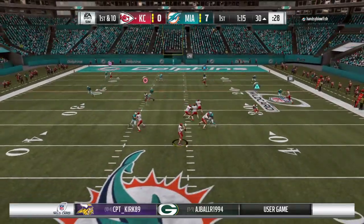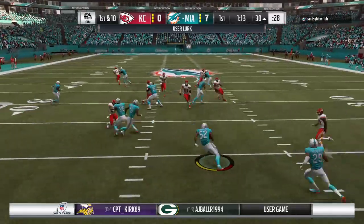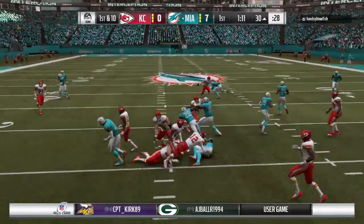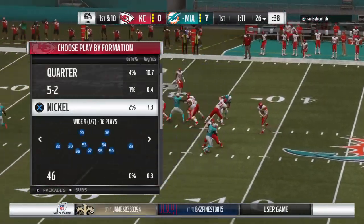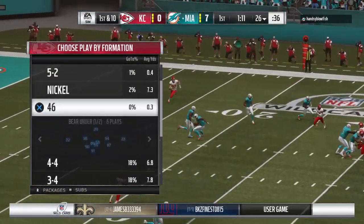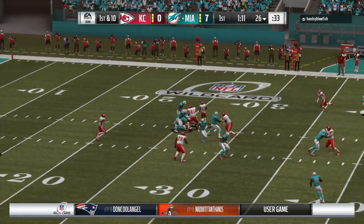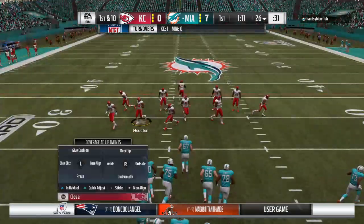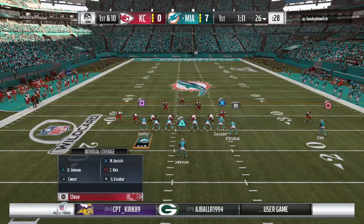Here is Savage. And he fires one that's intercepted. Picked off by the linebacker, Raekwon McMillan. And he brings it back to right around the 26-yard line. Well, this is a defense that can confuse even the best of quarterbacks with their zone schemes. And here you've got a linebacker that's going to stay at home and just sit down in that zone. And this one basically comes right to him.